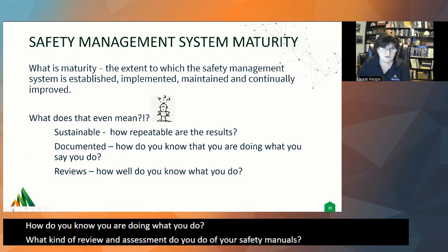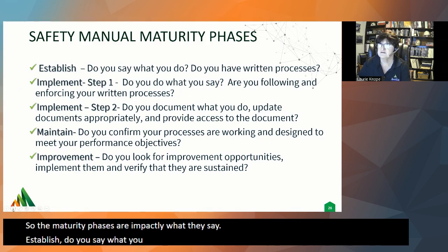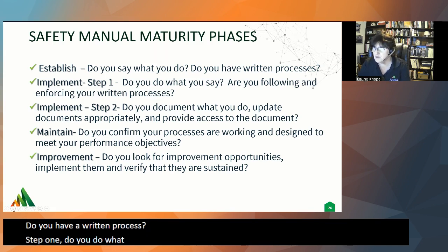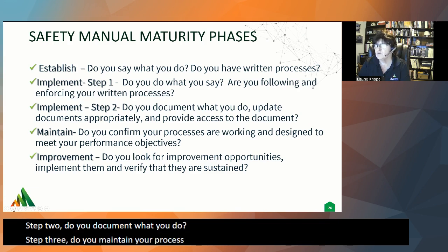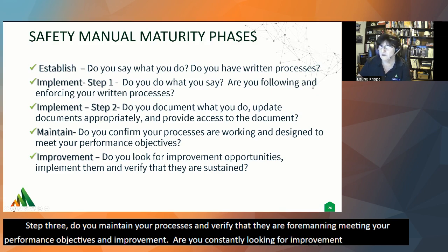So the maturity phases are exactly what they say. Establish. Do you say what you do? Do you have a written process? Step 1, do you do what you say? Step 2, do you document what you do? Step 3, do you maintain your processes and verify that they're meeting your performance objectives? And then improvement. Are you constantly looking for continual improvement things that you can do to make your programs better and more effective?